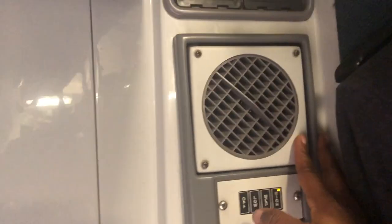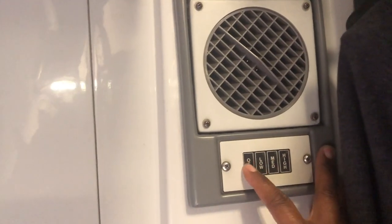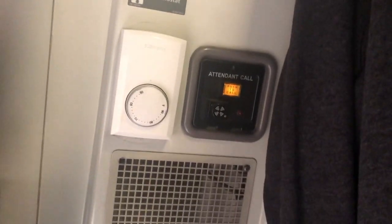Here is the light for upstairs. Here is the fan for upstairs. You can change it to high, medium, low, and then off. I gotta keep it on, you guys. It's one for this level as well.